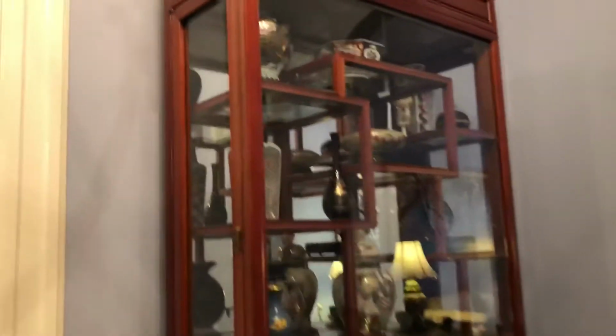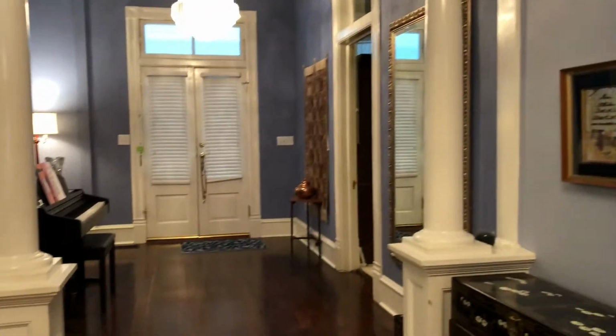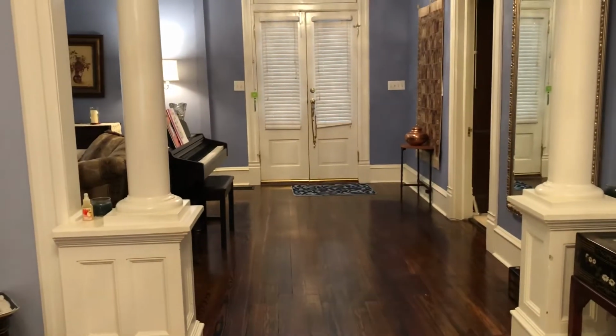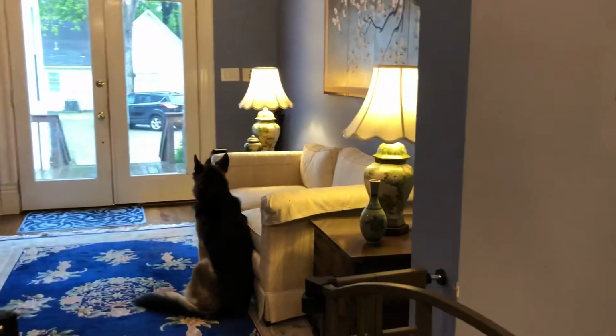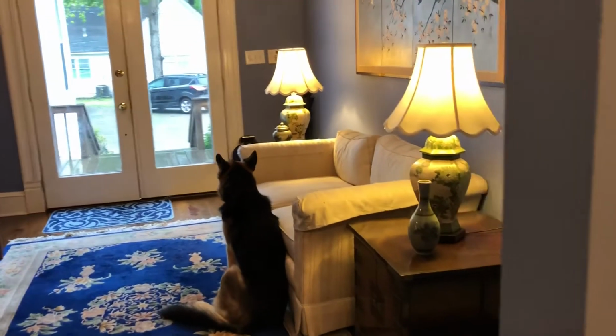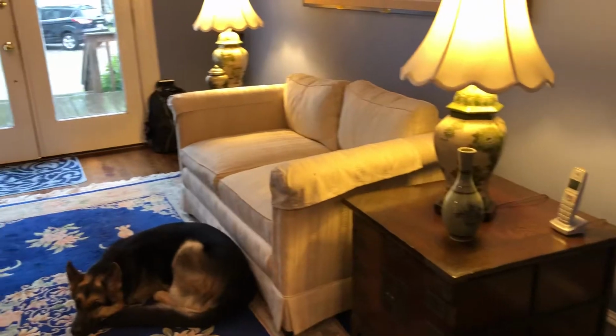So the front of the house has exactly the same color as the back of the house. It's a blueberry bud, and it was picked out because it's calming and it makes the white woodwork pop. It's the feeling that I was going for.